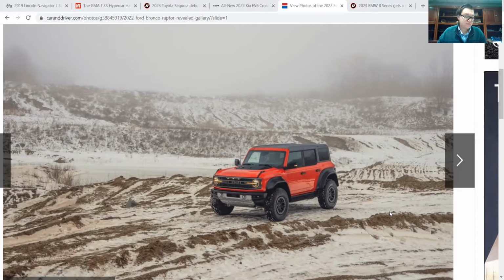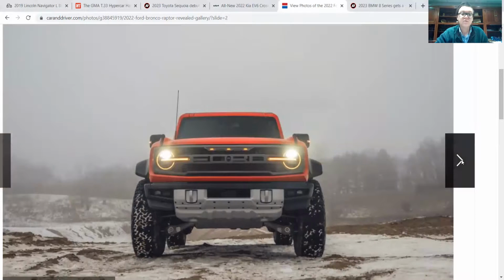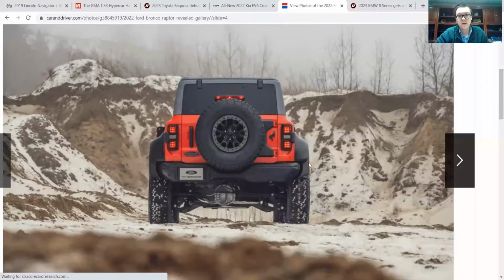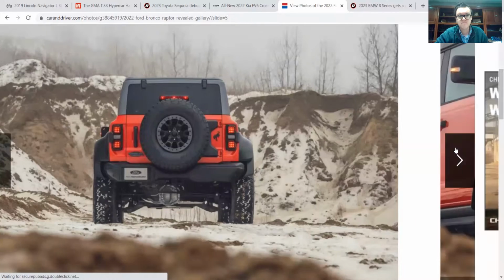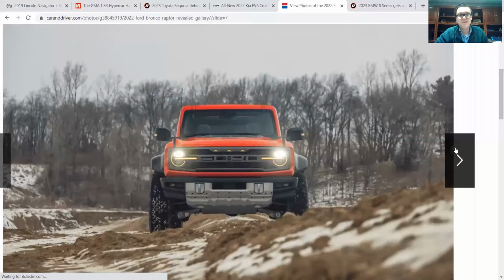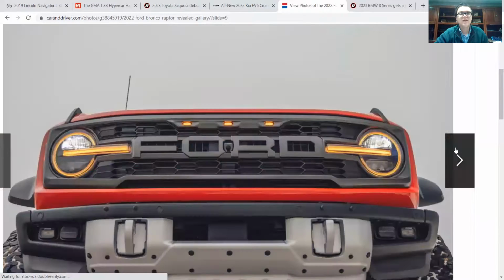So, I mean, it's even more than my Defender. My Defender has 11.6 inches of ground clearance in off-road height. And it's also 8.6 inches wider than a normal Bronco because it has upgraded front and rear axles, still using independent front suspension, and those fender flares are just massive. Overkill in my opinion, but this thing looks really, really freaking cool.